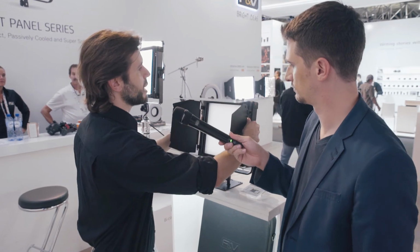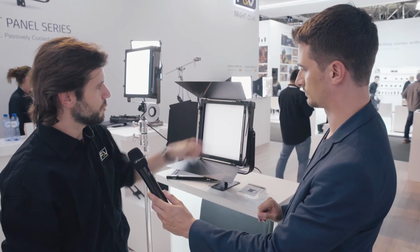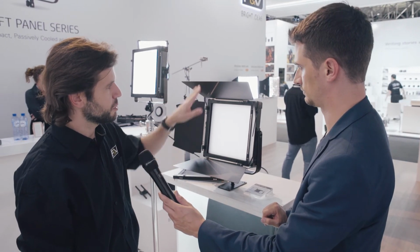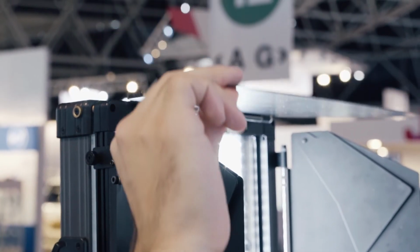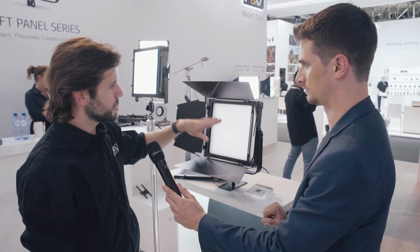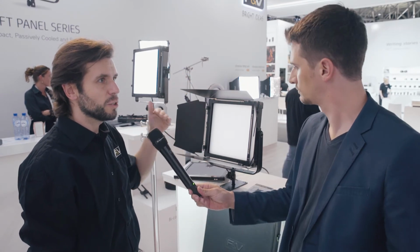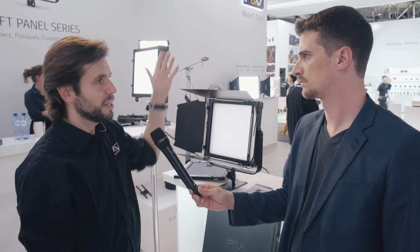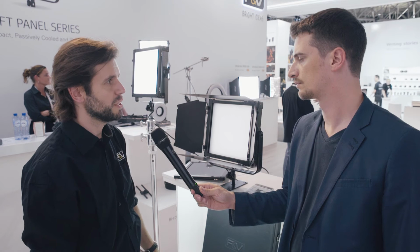So again, the barn doors also attach to the same frames, so the system always consists of a frame. In this case, the frame is just empty, and then you can attach the barn doors. We will sell different kits: top and bottom flag as one, and side flags as another kit. And like this with the soft panel, you can really also cut the light with the barn doors. It's then not a hard cut because, as you said, it's not a hard light source, but the transition is very smooth from bright to dark, and you can stop the light from shining into one direction so that you can direct it.